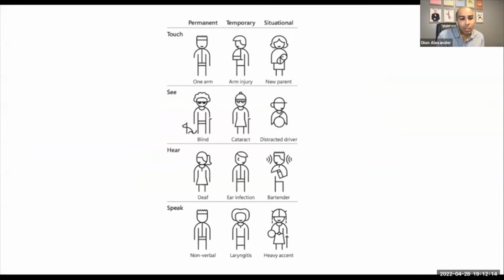Yeah, this is basically a slide that is really able to quickly foster a sense of empathy related to mismatches and motivations across this spectrum of permanent, temporary, and situational scenarios. So for me, there were a few that stuck out immediately the first time I saw this. And they had to do with the arm injury and the new parent. So at the time, I actually had a 2-month-old and was carrying him around all the time, and had also recently recovered from a shoulder injury. And so those ones, I was like, oh, that's so interesting. I remember the struggles that I went through with that. And all of a sudden now I could relate to what it may be like to have a permanent disability, like one arm. And so that was really fascinating to me.